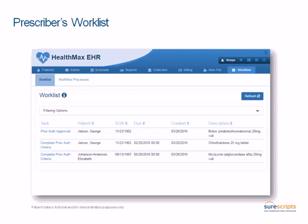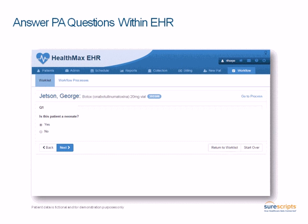The first one being prior authorizations approved, the next one being complete prior authorization criteria. So a user clicking on that button will have the question set open up. And the questions are displayed one at a time so that we can take advantage of that skip logic. And the questions themselves are developed in a way that the data being sent back is usable and readable by a machine.